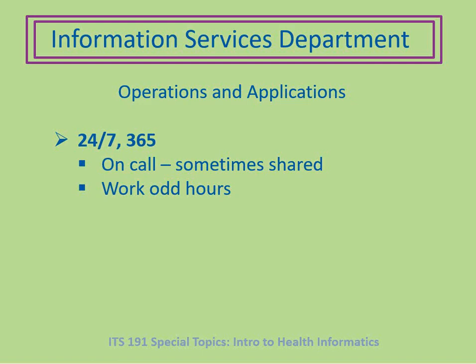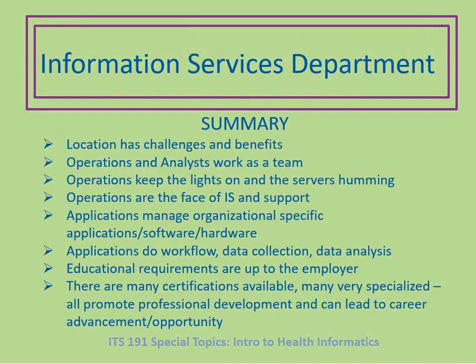Obviously, you're not going to do a surgery upgrade on a Wednesday morning at 7 a.m. when that's the highest volume day for actually doing surgeries. So from that perspective, you may be in on a night shift, or late in an afternoon, or on a weekend, holiday, probably not a holiday, but say a day where we know that the census is low and things are less busy, so that those types of upgrades, uploads, improvements can be managed. So in summary, location has both challenges and benefits.